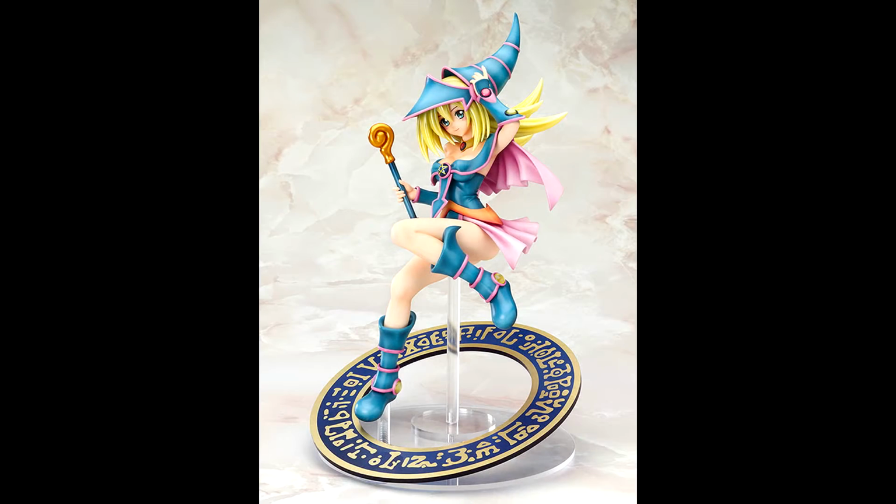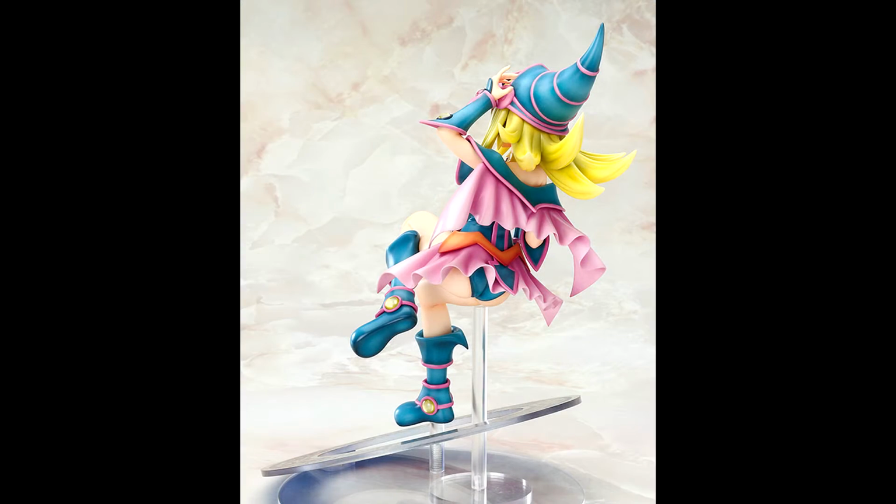And then next up is from AmiAmi.com. This one's from Max Factory. This is the Dark Magician Girl 1/7 scale figure. She is about, I want to say about 8.5 inches tall, probably 8 inches tall. Pretty awesome stuff. This one has a price of 11,300 yen. So about 300, about 100 and.